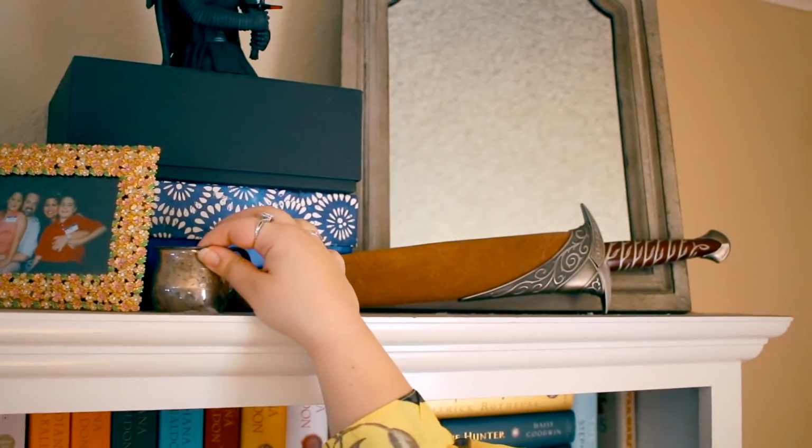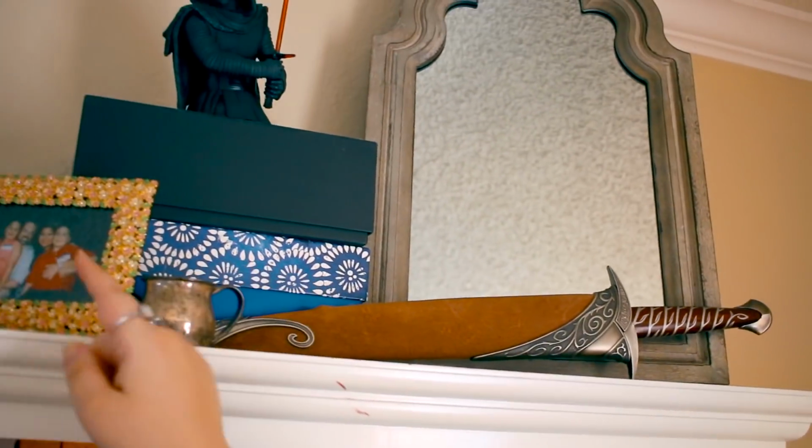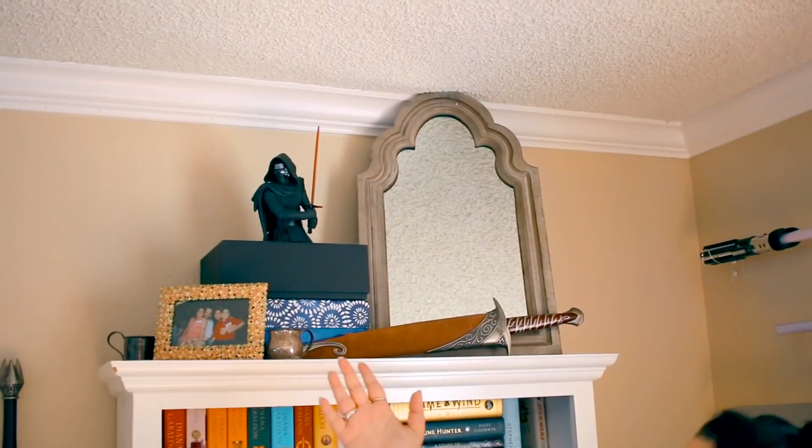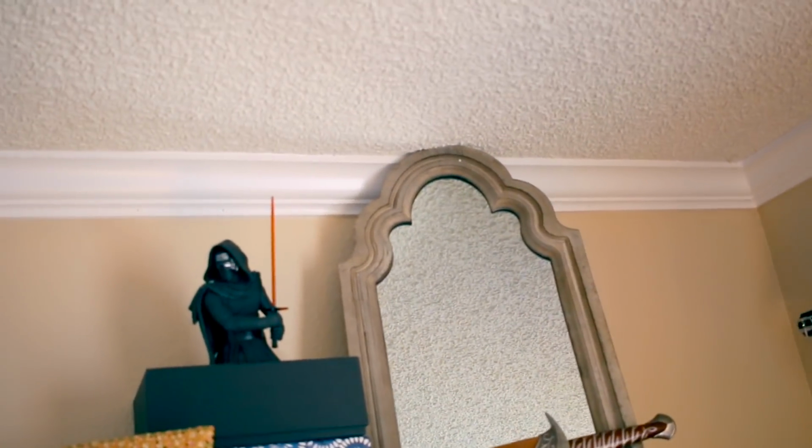Yeah. And then our little silver cups. This one's mine and Alex's is over there. Great times. I like it though. And then obviously we have a bust of Kylo. If you watched our glorious bust.